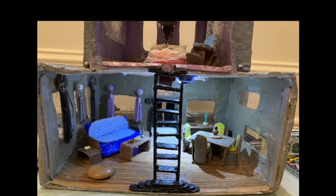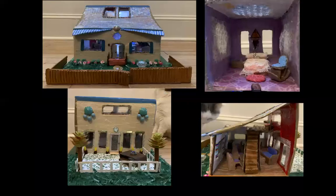Molly, this is interesting. If you look past that blue sofa, it looks like an ocean out the window. Oh, it does. I thought the same thing. If you look at the front of the house, you'll see that it's on a very pale green piece of crepe paper, and then it has different patios around it. If you look at the front, it almost looks like, sadly, a prison.